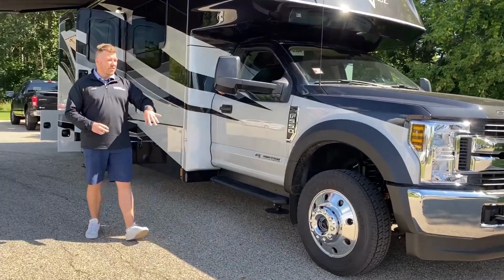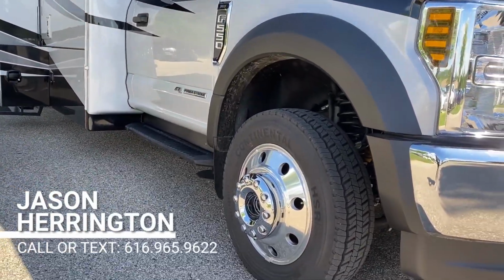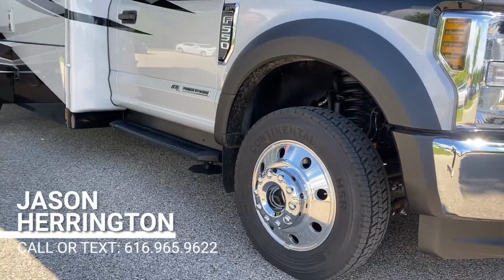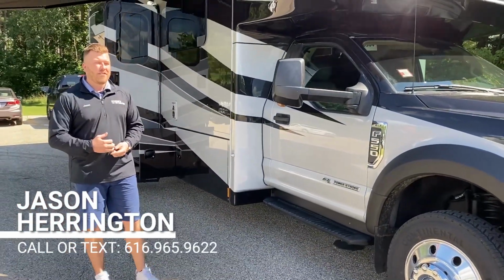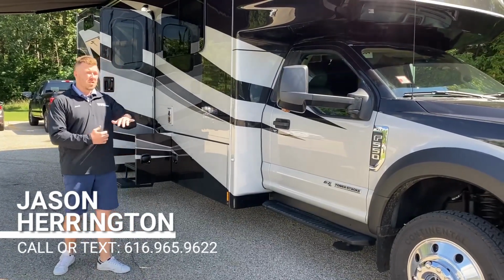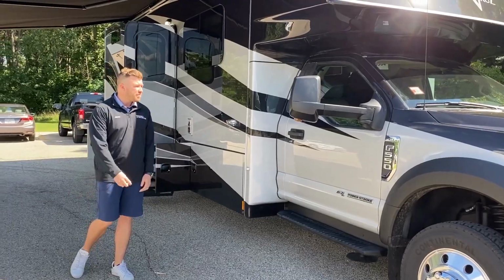This one right here, however, is equipped with the 4-wheel drive package. I know here in Michigan we definitely need it, but if you're going out to the races or if you're going to a horse show, something like that where you're gonna be out in a field and you need that 4-wheel drive, it is nice. It's 2-wheel drive until you switch it into 4-wheel because you have the locking hubs up front.